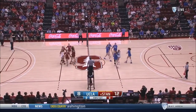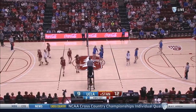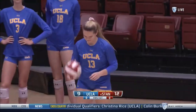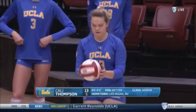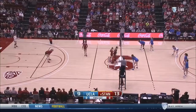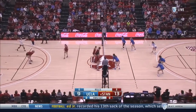Holly Campbell missing on the quick attack. I still like what Stanford's doing, though. They're varying their quick attack. They're going in front of the setter. They're running the slide behind the setter. Depends on whether Jenna Gray is in the front row or back row that determines that. But for the middles of Stanford to be effective in front and behind the setter is key for their success. It's something that takes a lot of years of practice and a lot of reps to get perfected.